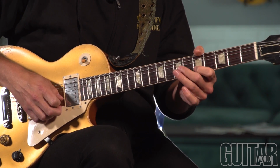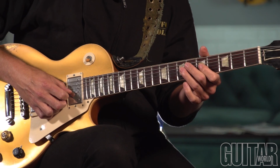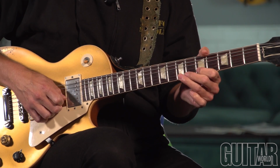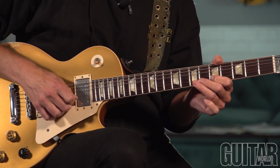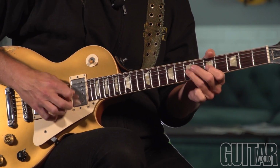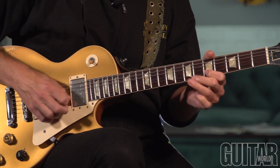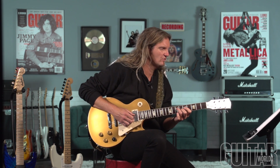Now I wanted to go. So basically I'm taking the low note of that arpeggio and I'm bending it to the top note of it, right? Okay. So we have. Okay, there's a cool bluesy feeling kind of lick that happens through it.